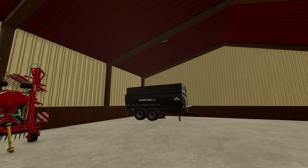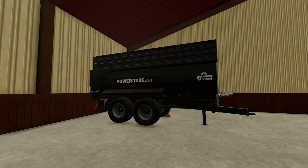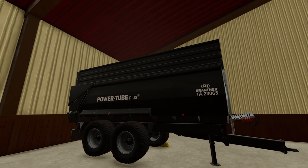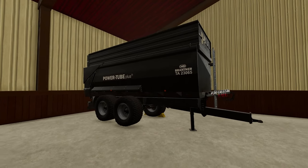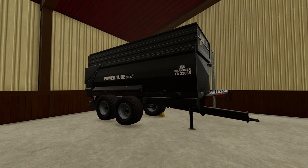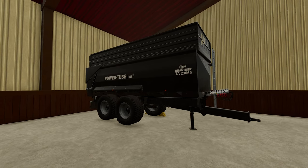As well, we took our power tube. This is the same trailer, but we took it in and we had the extension retrofitted on. And we also went ahead and slapped a new paint job on there. I was kind of feeling a little Rolling Stones, wanted to paint it black.